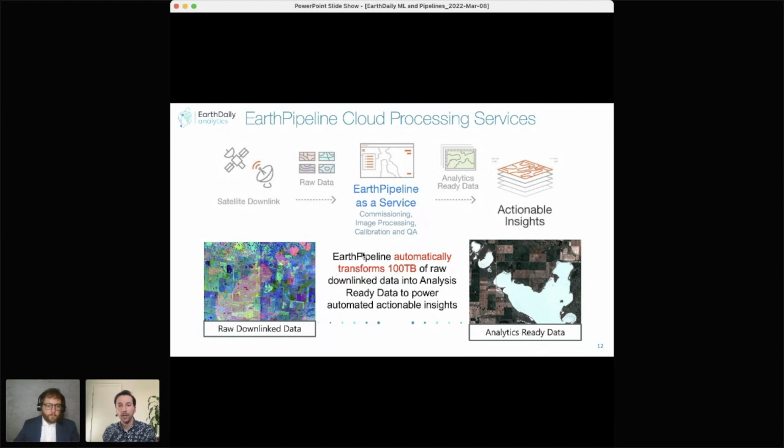It's called the Earth Pipeline. It allows us to transform raw data, and this is kind of a representation. True raw data, you can't really visualize it, but it has artifacts. It doesn't really look like a good image, but after you process it, then you get something that looks like the image on the right. And now you have a latitude, you have a longitude assigned to it. And every one of those pixels is accurate, both in terms of the color, which we call radiometry in scientific speak, and in terms of the location.